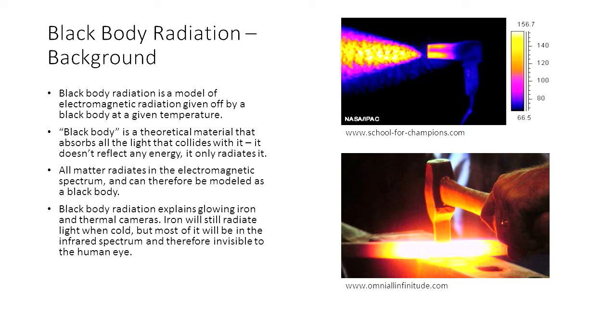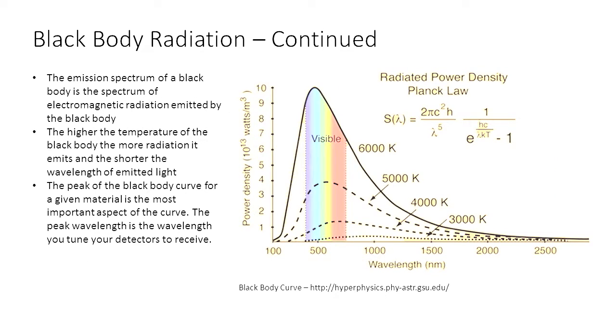These objects still glow, however, and we can see the glow with special cameras, such as the thermal camera used to generate this image right here. The way that objects glow is called black body radiation. Now, the energy of the light emitted by a black body is determined by the temperature of the black body. As an object grows hotter, it emits higher energy light.